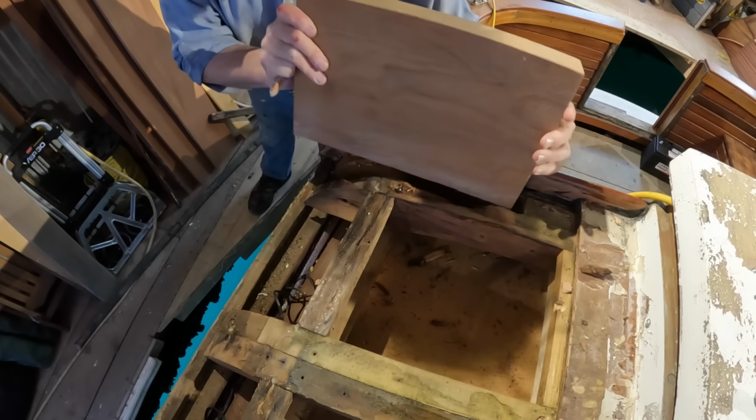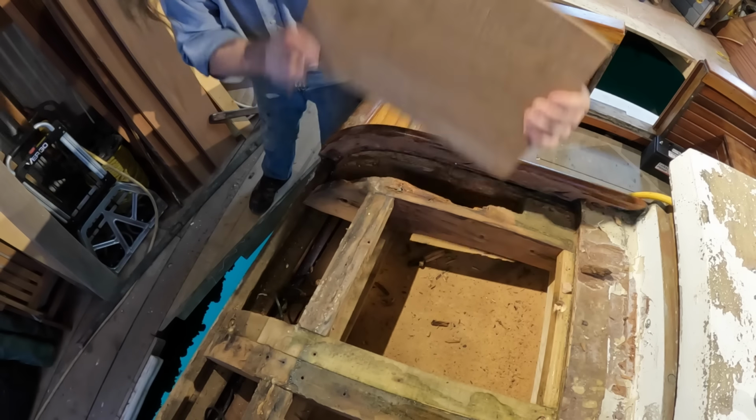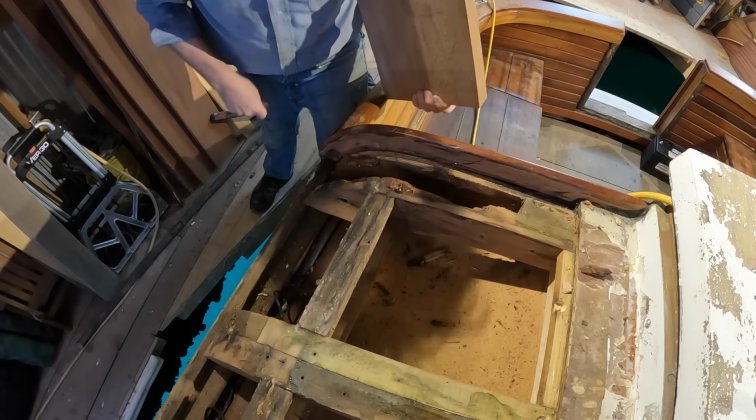Now this piece is a little bit wider than the 1.5 inches that these deck beams are. So what I'm going to do is take a little shaving off the top of the plywood here, which will just allow it to slide right down in there, and that'll do the trick.